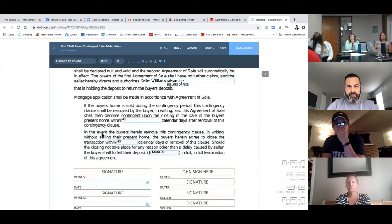It's basically obligating your buyers to close on this sale, regardless of whether they've closed on their previous home. Does that make sense? Should the closing not take place for any reason other than a delay caused by the seller, the buyer shall forfeit their deposit in full, terminating this agreement. Okay.